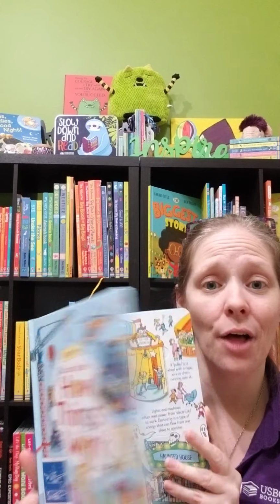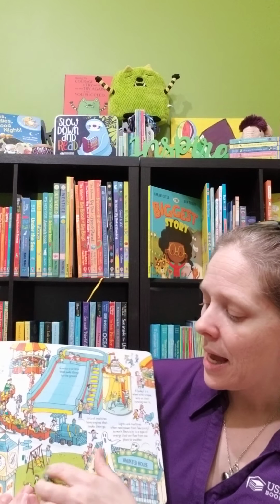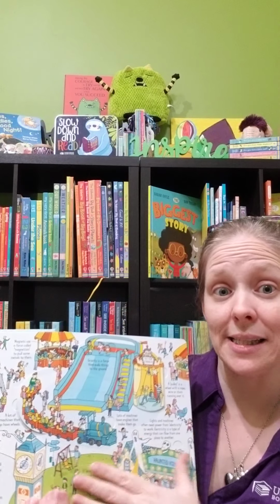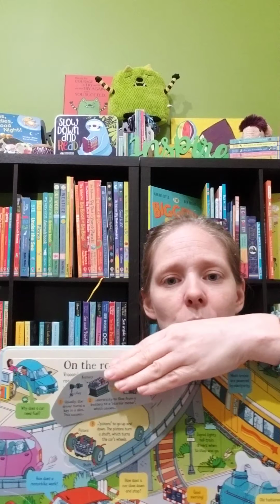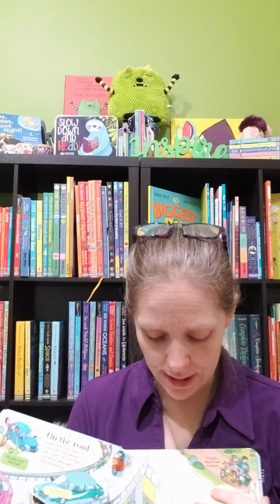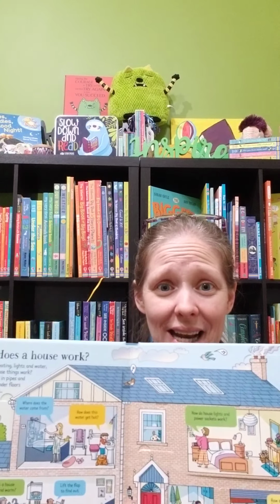This is Look Inside How Things Work. Same concept. It's going to be looking at simple machines, very educational, looking at electronics as well as engineering. So you've got your engines there, how they work, what works in a house, how that works. Love, love, love that.